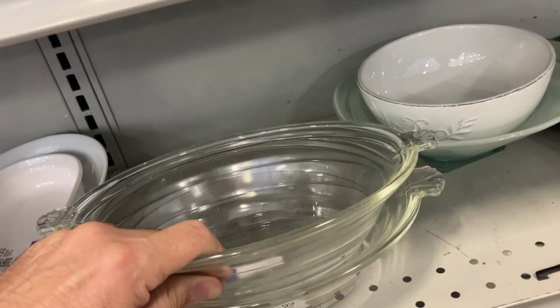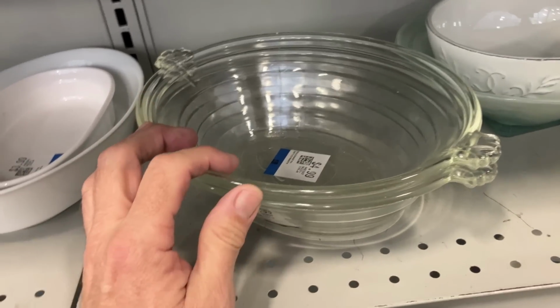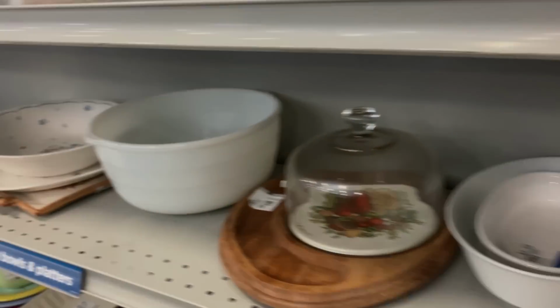I think I'll just leave them, maybe take a chance and see if they're here when we get to the half price day, but they're okay. I'll tell you, if they had lids, woo, I would lose my lid. That's nice.